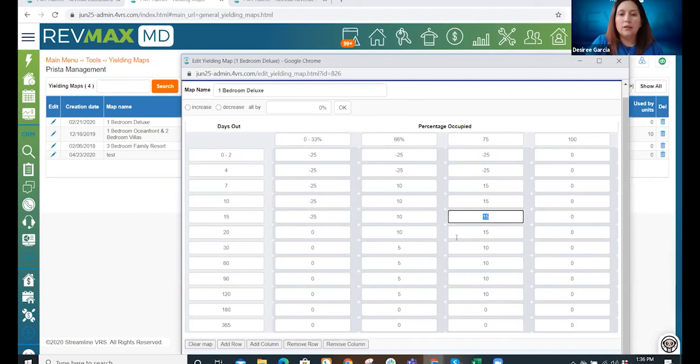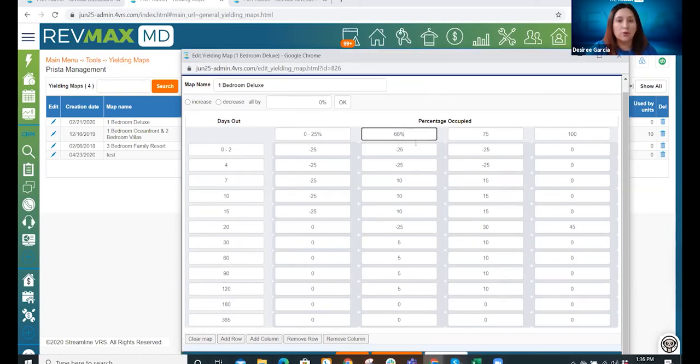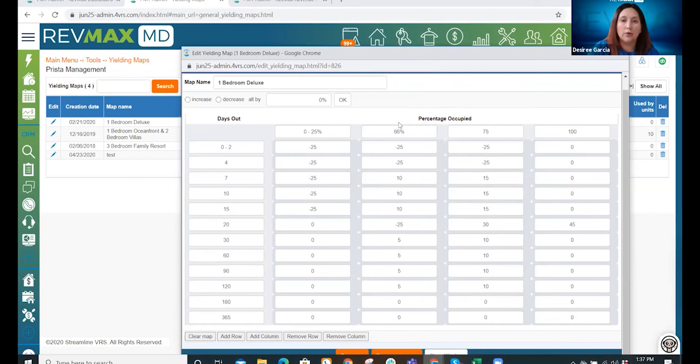And everything in here is completely customizable to your needs. So you can make this whatever number you want. You can make your percentages any number you want, and you can also make your days out from arrival any value you want. And again, you can add as many rows as you need to and as many columns. The percentage of occupancy is defined by you. It can look at your entire set of inventory. It can just look at your 3 bedrooms if you need it to, just your ones. You define your yielding group, as we call it, or your occupancy group. You customize that. You can customize your own map, and every unit could have its own pricing strategy.